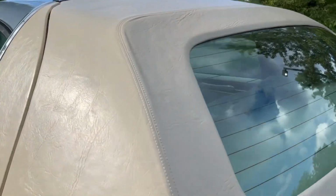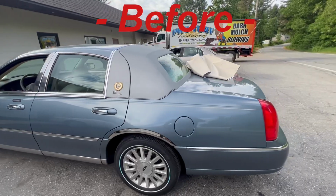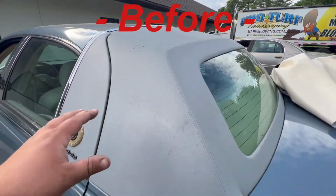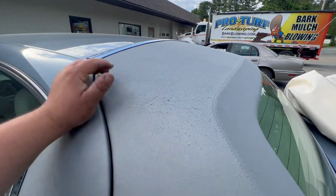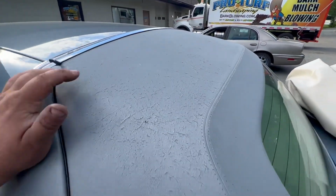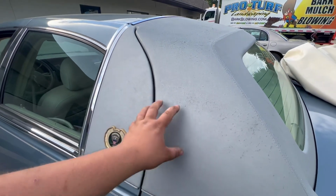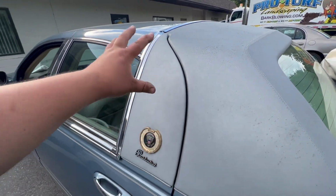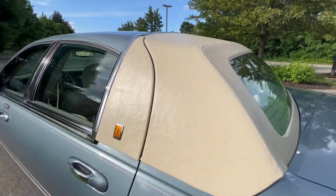So starting up here on the top, like I said, this is a brand new top. All right, and here's the town car we're going to do the top on. You can see here this beautiful half top, or not even a half top, quarter top is deteriorating. A cracking going on in the vinyl. This is the first time I've done one of these quarter tops. This is the Tiara package for the Lincoln Town Car. I just installed this top last week.